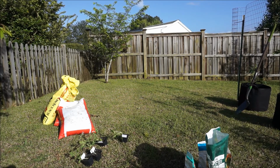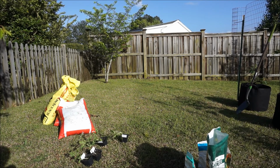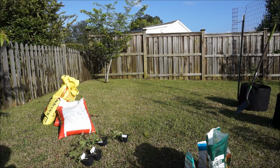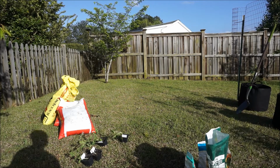This is how I'm going to build my hill. I'm going to put down two 40-pound bags of topsoil with a 50-pound bag of black cow on top of it. And then I'm going to spread the manure evenly over the hill and try to get some kind of decent-looking plot that hopefully won't wash away with the heavy rain. And then I'm going to mix some fertilizer in, and I'll show you how I'm going to do that now.